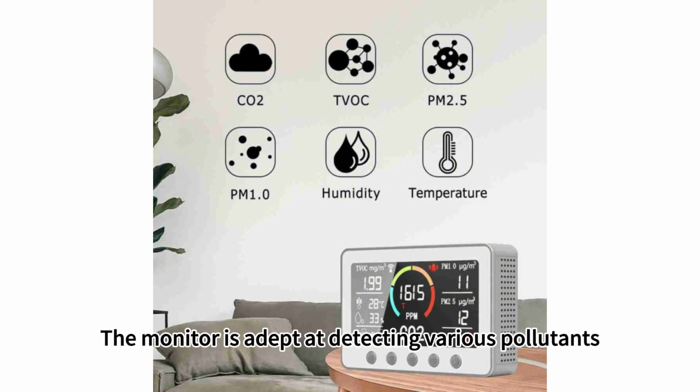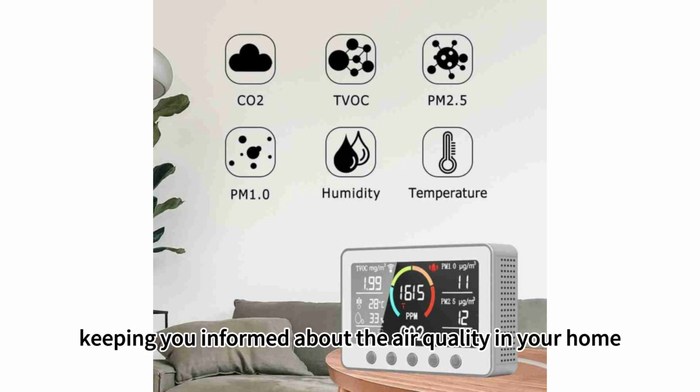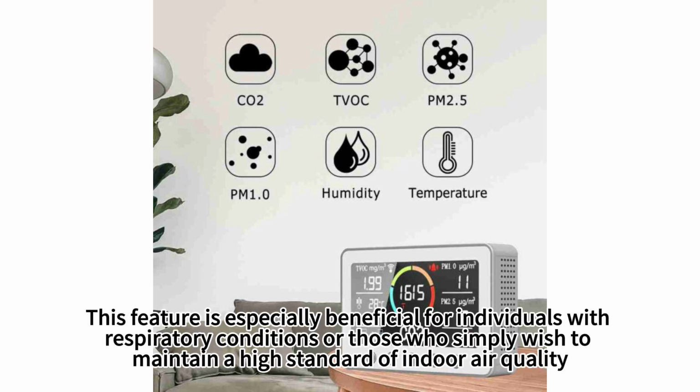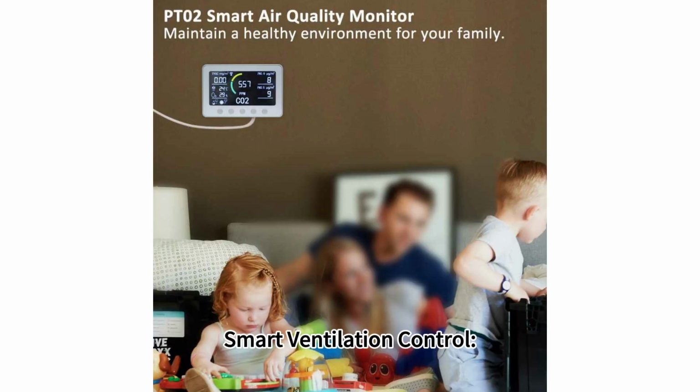Continuous air quality monitoring. The monitor is adept at detecting various pollutants, including PM2.5, VOCs, and CO2 levels. It provides real-time data, keeping you informed about the air quality in your home. This feature is especially beneficial for individuals with respiratory conditions, or those who simply wish to maintain a high standard of indoor air quality.